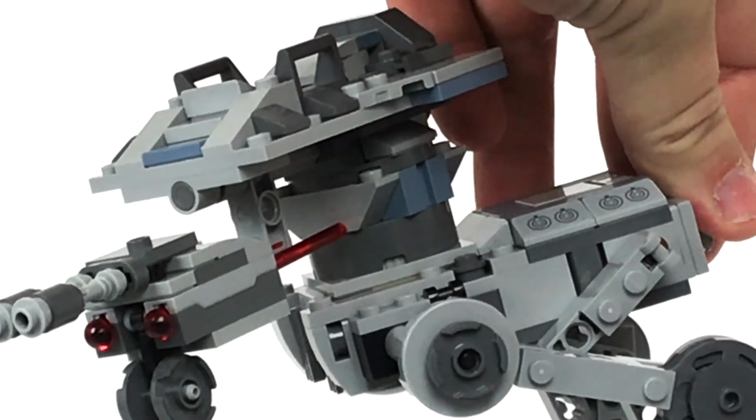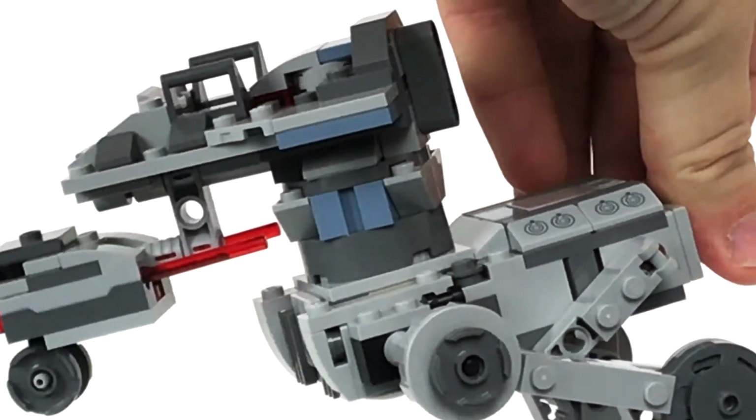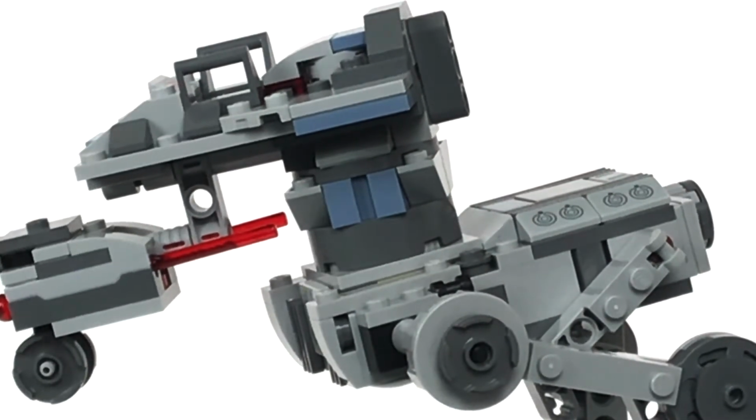Yeah, you get some stickers. It controls the head just like the other one. You get a cool blaster cannon at the front, and you get two missile launchers in the front. But you obviously can see their red fins. You can't hide them. I guess I'm at a loss for words with this.